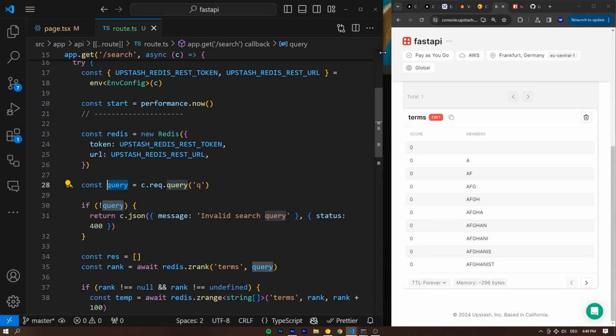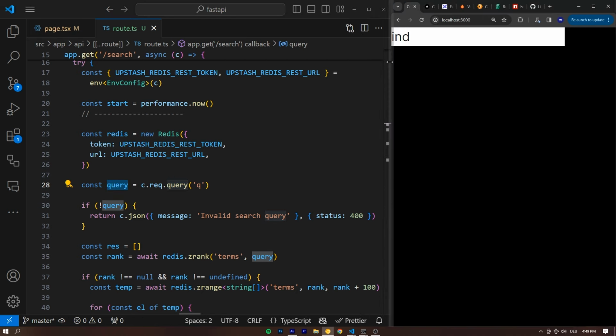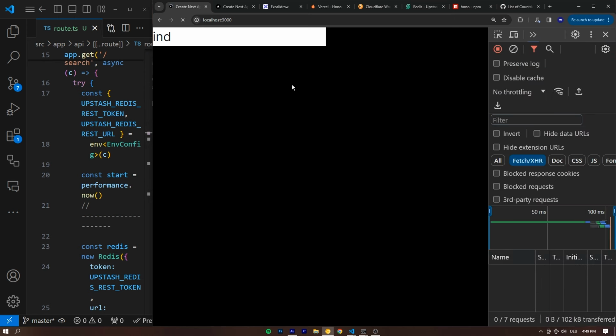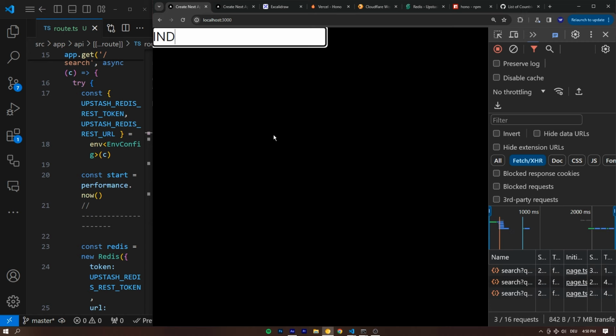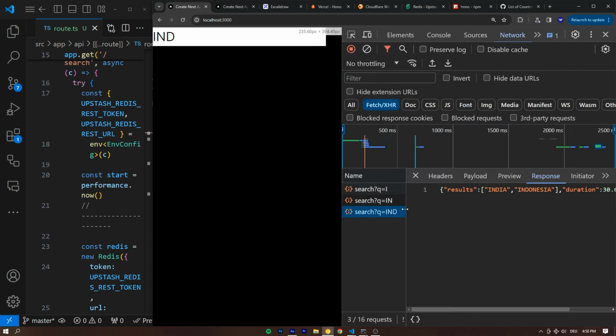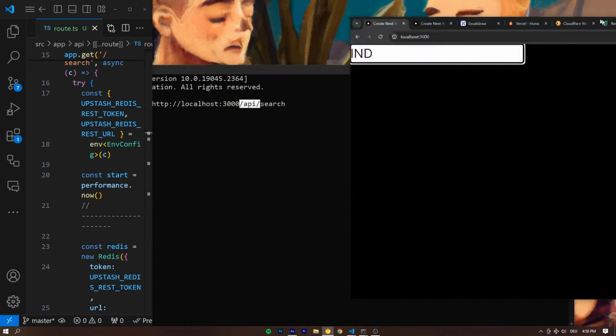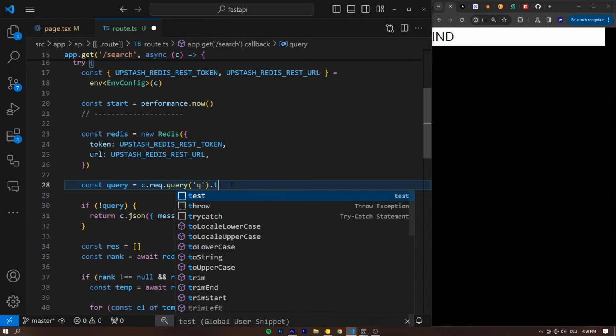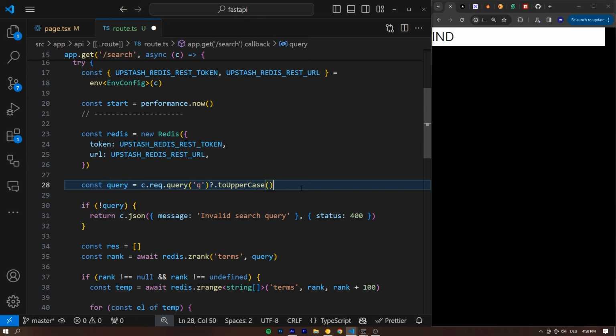And let's validate if that is the issue by simply typing this in uppercase, and that should work. So let's go into our network tab. Let's reload the page and type in IND, and let's see if we get results now. And we do. India and Indonesia. Perfect. Very, very nice. So we are sure that this is the issue now, so we can very easily fix it by appending the dot toUpperCase right here to our query. By the way, with a question mark, because if this doesn't exist, then we also can't convert it to uppercase. So this is some optional chaining right here to make sure.